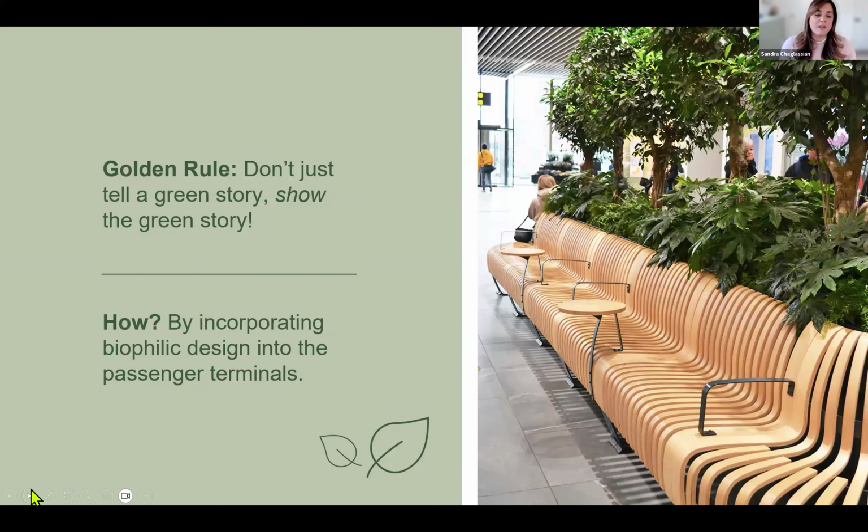So the golden rule with everything that I've gone over today with designing green is to not just tell a green story, but to show the green story. And the way you do this is by incorporating biophilic designs into the passenger terminals. This is how you indicate to the passengers that you have made an effort towards green design and environmental sustainability.